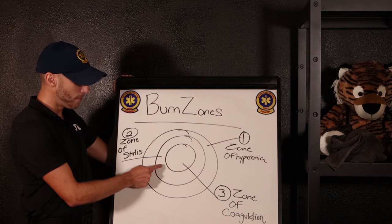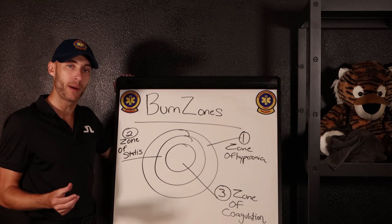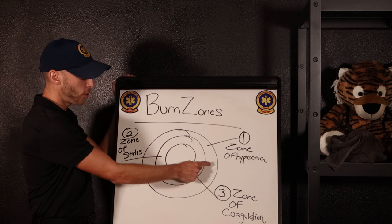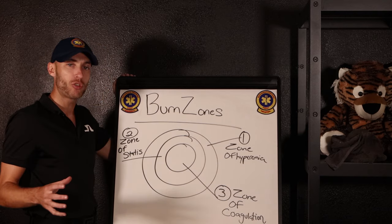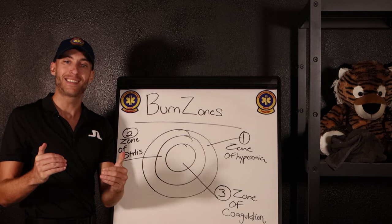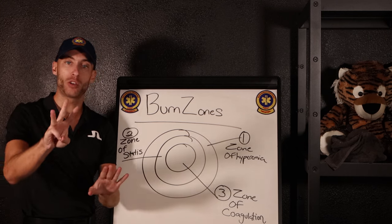The zone of stasis, the middle part here in this ring, is right outside the critical area. It's not critical, it's right outside. The third zone on the outside, the zone of hyperemia, is basically there based on the inflammatory response, and that is why it's there. It's showing that increased zone in the periphery. That is your three zones.